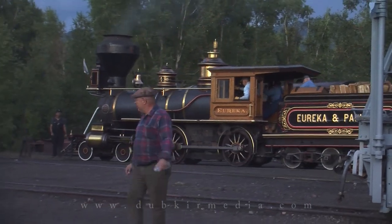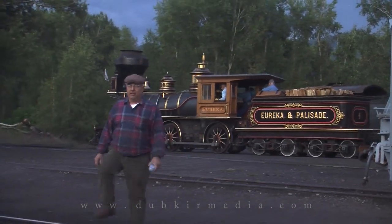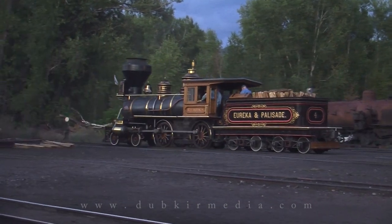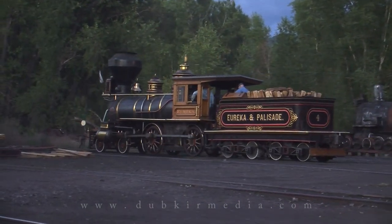Eureka and Glenbrook will be put away for the night while 168 and 425 ready for the dinner train. We're already a couple hours behind schedule by now, and that late time would continue to get worse.